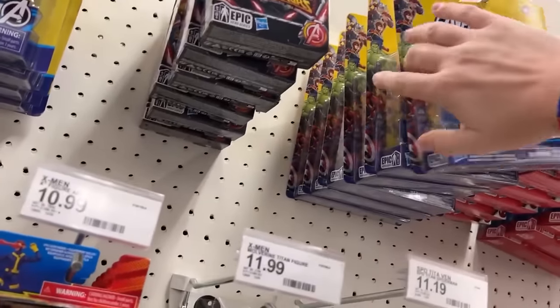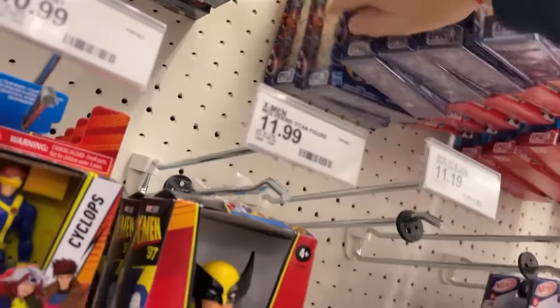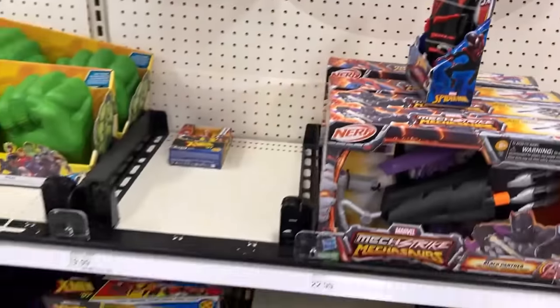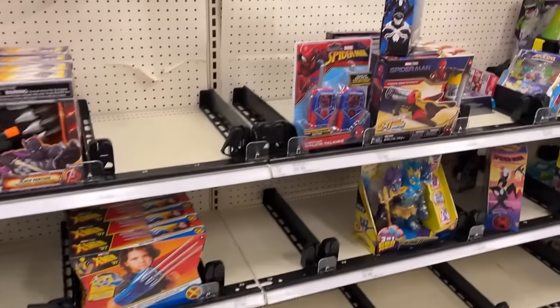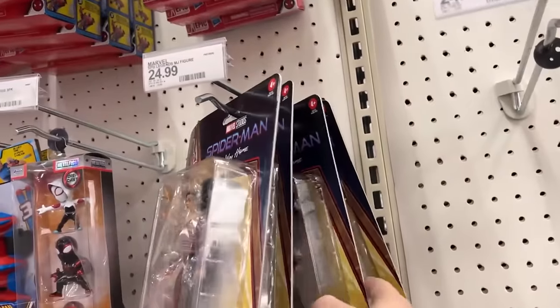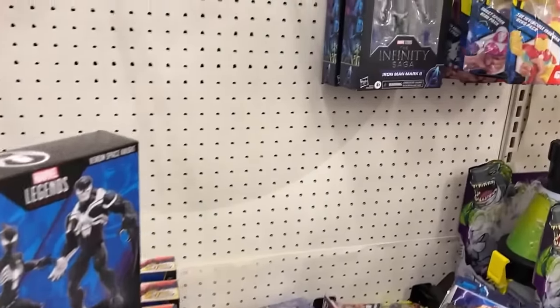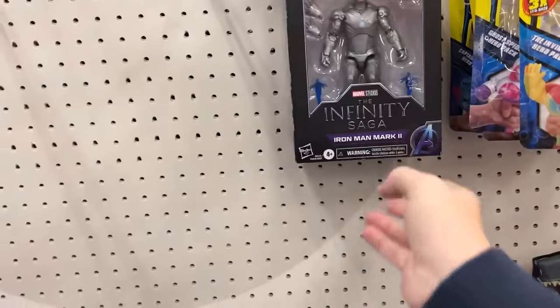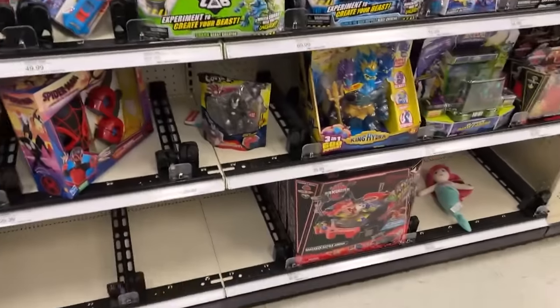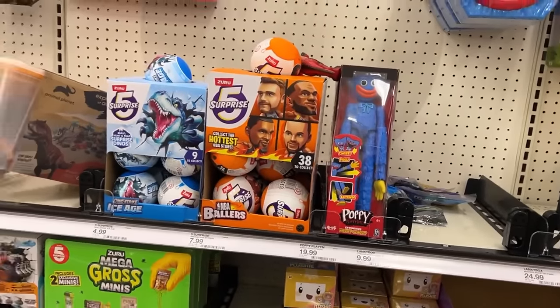Here's the one Iron Man. They had the Iron Man and Cap. Still got them, and those little sets. There's the Venom, the green Venom. Bunch of MJs. Still got a Venom Space Knight 2-pack. Mark II Iron Man is left. And what we got over here? There's a Poppy Playtime. Looks like a Titan Hero.